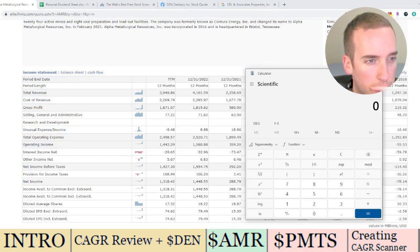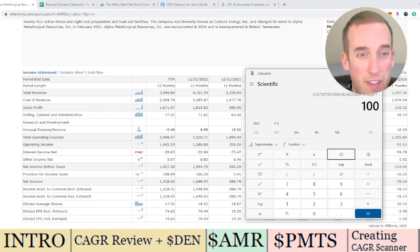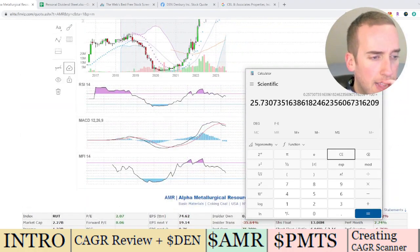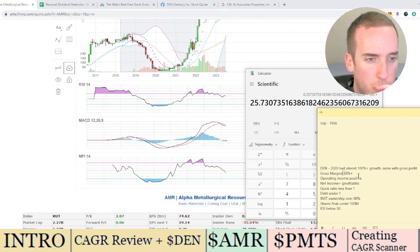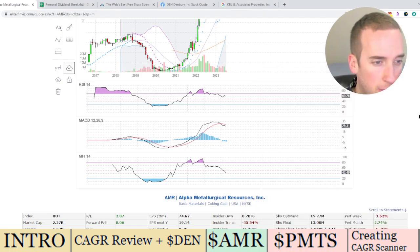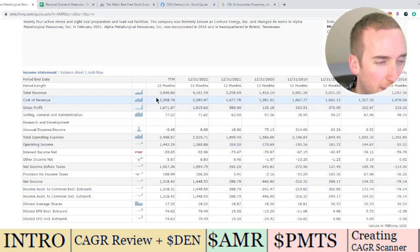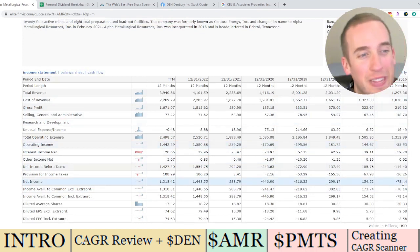So 2021, we're going to do 2258 minus 677. 2258. 25% gross margins. So let's do a range, 25 to 60%. Range there. Operating income positive. Yes. Was there operating income positive back then? 2021, yes. But that's the tail end of 2021. Let's look at the quarterly.